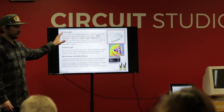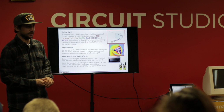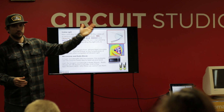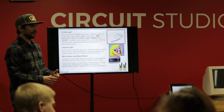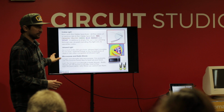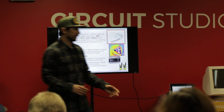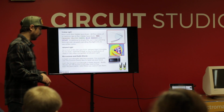And then the last one, the least dangerous, the longest wavelength, the lowest energy, we call microwave and radio waves. So everybody's driven a car and heard XM radio or FM radio or AM radio. Everybody uses a cell phone at this point, right? Everybody's warmed up their food. These are all what we call microwave and radio waves. So they're everywhere in our world. They're bouncing around us all the time, right?